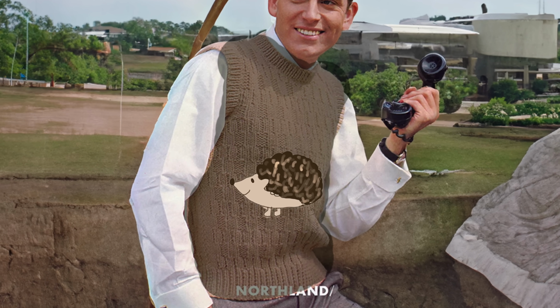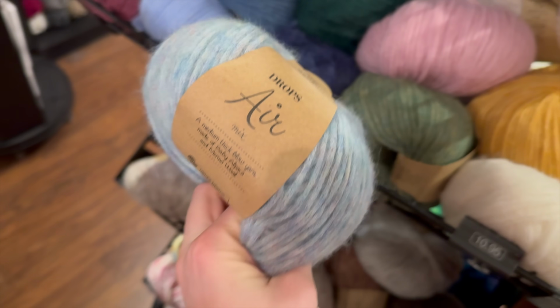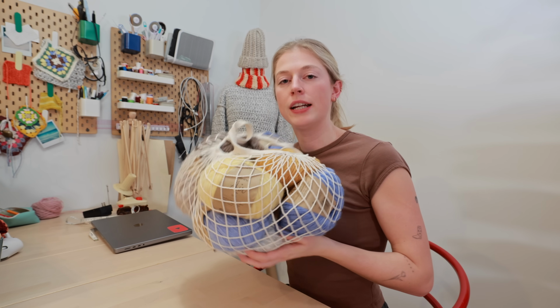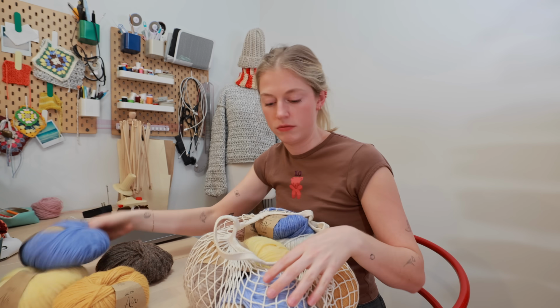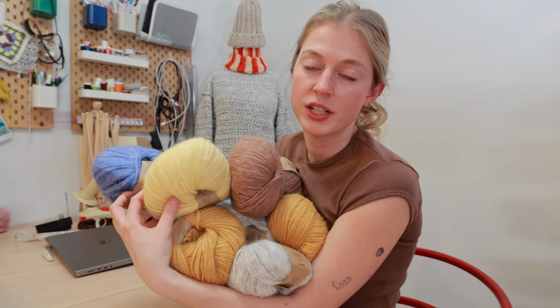When I was at the yarn store, I went into this project thinking, let's just make a gray sweater, slap a hedgehog on there, it's gonna be great. But then I got to the yarn store and I saw this yarn with all these magnificent colors, and I thought to myself, how about we put this hedgehog in the desert? I ended up buying every single desert colored yarn. I got this one, this one, this one, a lot. So now, a lot of money out of my bank account later, I'm ready to design my sweater vest.